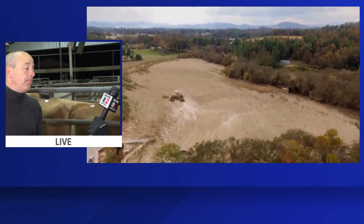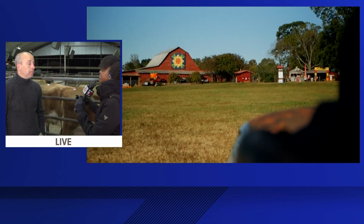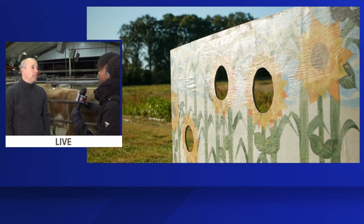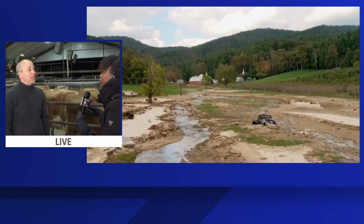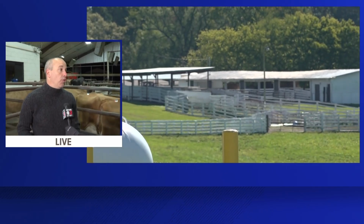I know North Carolina is such a huge agricultural state. Just so people can understand the need for those kinds of items, can you tell me a little bit about how that comes into play with like a daily farm life activities? I know hay also serves as food, but also protection for the animals. That's right, and that's so important, especially as the weather gets so cold.